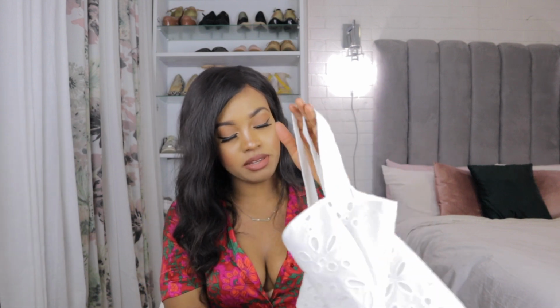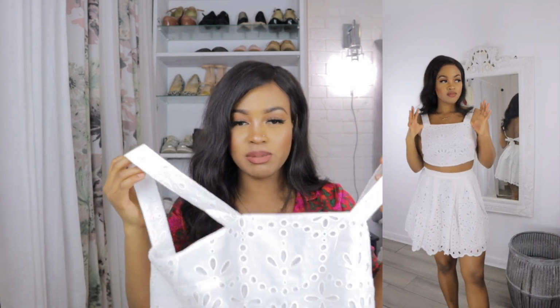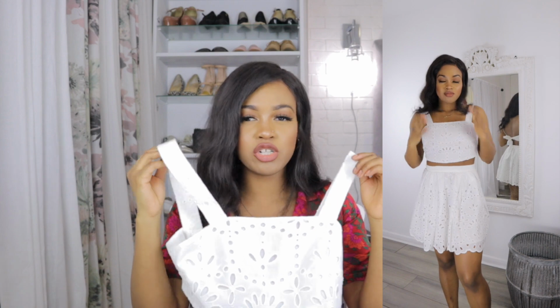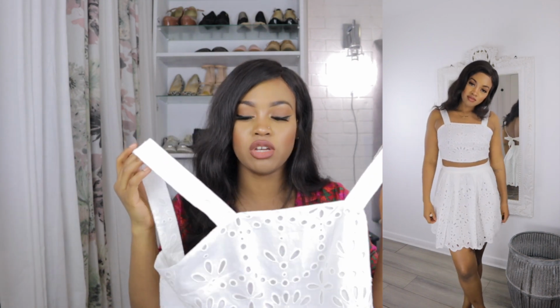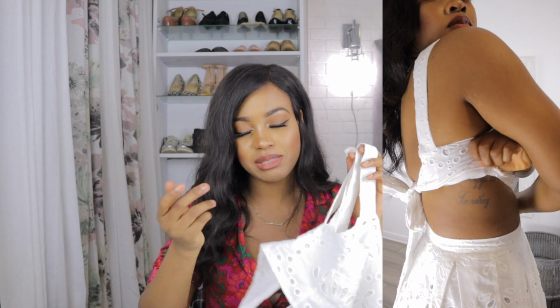But it ties up in the back, and it has thicker straps, which I really like. So it's not spaghetti straps, it's thicker. I feel like it's more durable. It doesn't look cheap too, because one thing I know about some two-piece sets, they look kind of cheap.